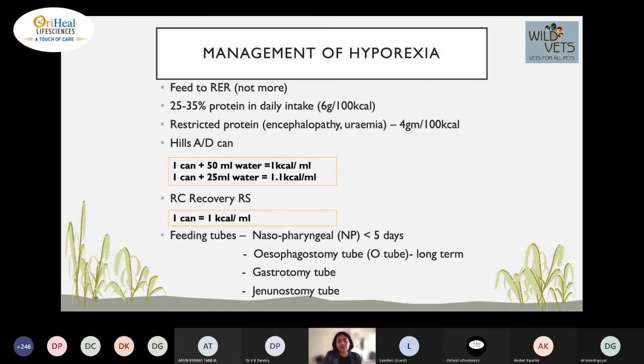So one very easy rule is, suppose you've put in a tube. We will be discussing feeding tubes in our basic techniques lecture, which will be the next module. But it's basically 1 can of Hill's a/d, which is their critical care and recovery food, and you add 50 ml of water, and you get 1 kilocalorie per ml. So this is easy to calculate how many ml you will need in a day. You calculate how many ml the cat needs in a day, and you feed only 50% of that on the first day. On the second day, you go to 100% of that.